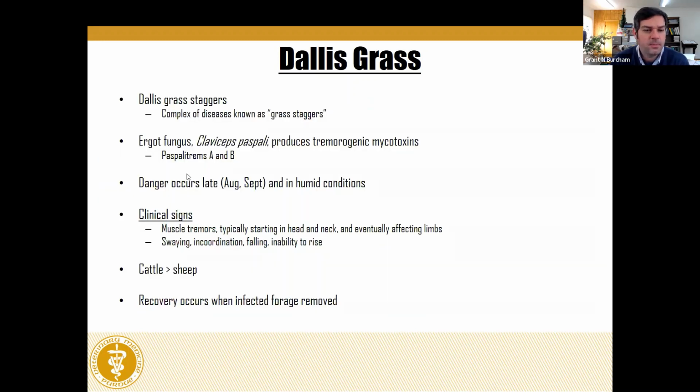What happens here is a fungus grows within the seed heads and produces a mycotoxin. And so as you can imagine, with fungal growth and with any of these ergot toxicities, you really need to have that kind of warm, humid condition in order to have that occur. And so really the danger's in the late summer, fall of the year.